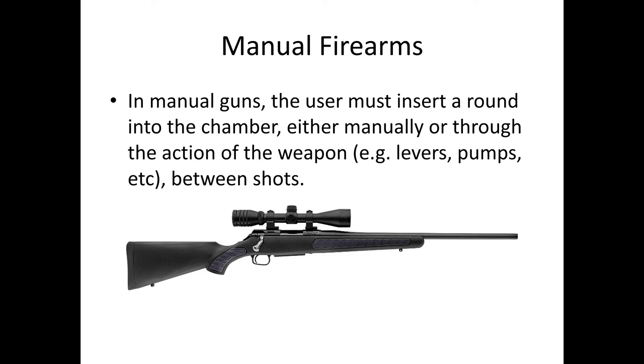All right, so the first type is the manual firearm. For a manual gun, the user must insert a round into the chamber. They're either going to do it manually, like you have to take it out with your fingers and put it back in, or you have to do it through the action of the weapon. The action of the weapon is going to be like the lever. You see a lever action here. There's a bolt action right here. Or a pump, like a pump shotgun. You ever seen somebody in a movie, you know, pump the shotgun? That would also be considered a manual firearm. A lot of World War I and II firearms were manual firearms.